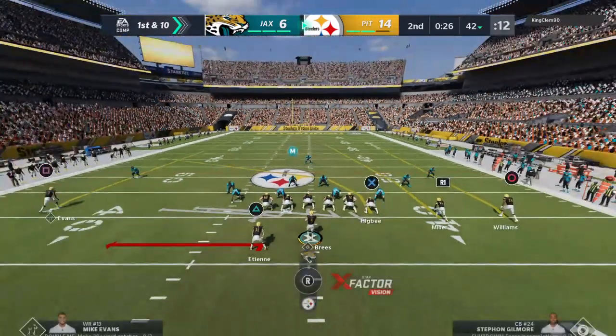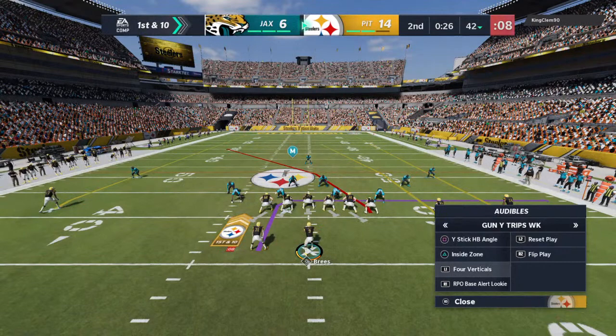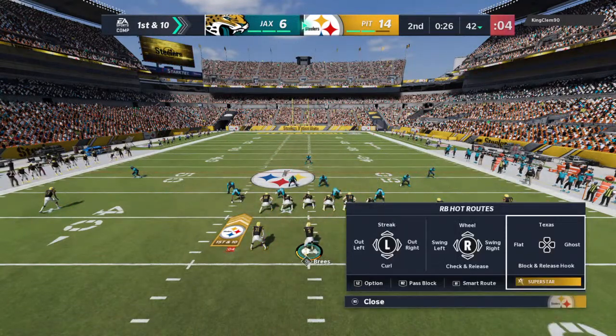The Pittsburgh offense at the line to start their next drive. Less than 30 seconds to go in the half. Pretty good starting field position, all things considered. You'd think they definitely have time to get into field goal range.